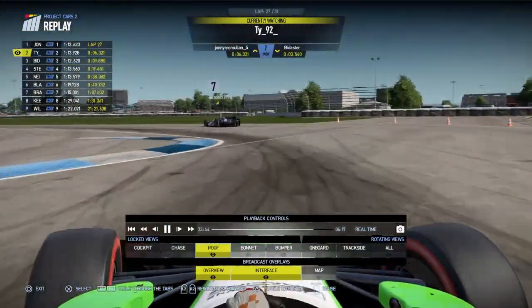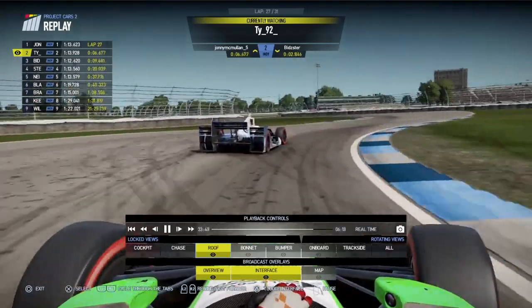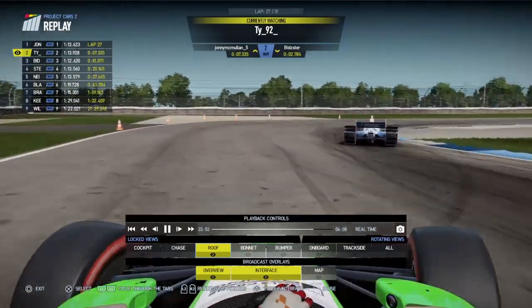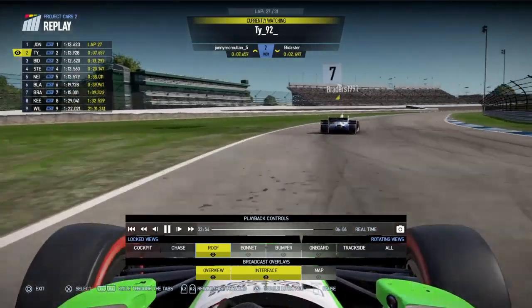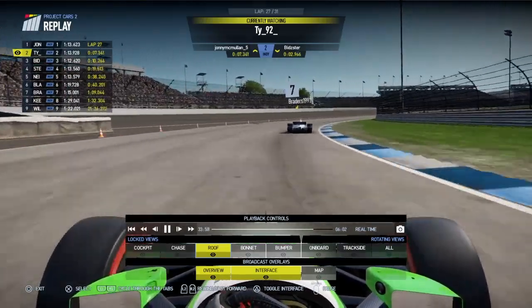Okay, here's a replay on board with TY then. So Bradders goes wide there into this complex. Remember, we're trying to lap Bradders here, so we're right behind him now. So he should be getting the blue flag. Bradders should really, out of this complex, just pull over to that side there and then slow down and let him go. But no, he doesn't bother to do that.